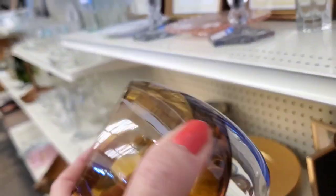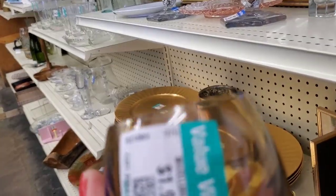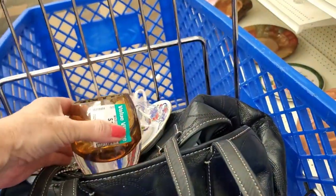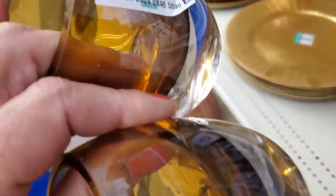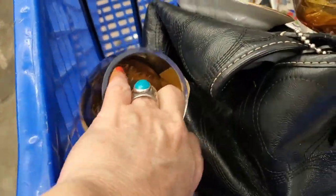Could these be Glassybaby? No. Darn, they're Mikasa glass. But actually these have a pretty good sell-through rate. And there are three of them and they were a very good price. So definitely getting these. I could probably sell the three for about $30.